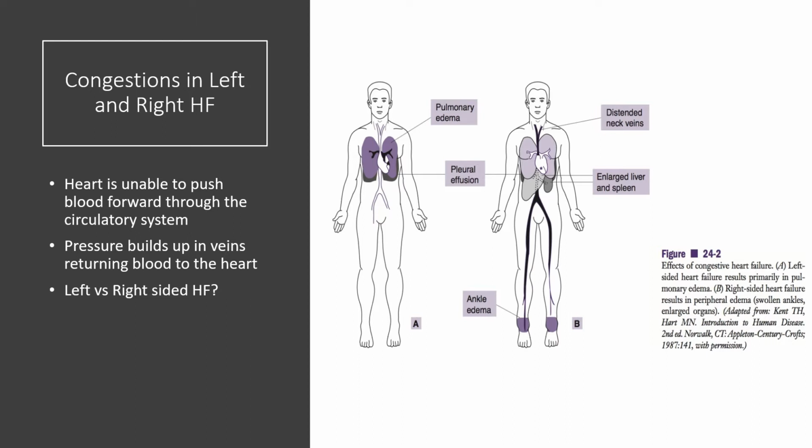So these are some signs that you should be able to recognize as a physical therapist, especially the ankle edema and the distended neck veins, the distended jugular vein, which we've talked about before.